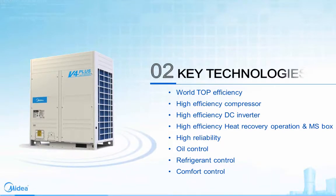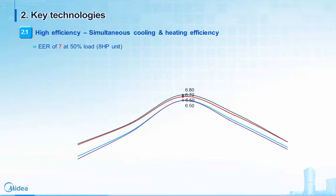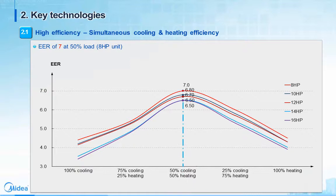Part 2. Key Technologies. The Midea Heat Recovery VRF series has high EERs and COPs, with EER being as high as 4.4 and COP being as high as 4.5. Energy efficiency is highest when demand is 50% cooling and 50% heating. In such a situation, EER is as high as 7.0.